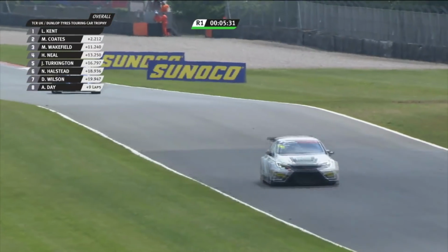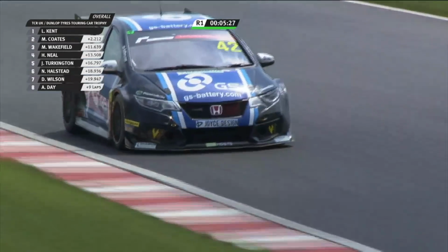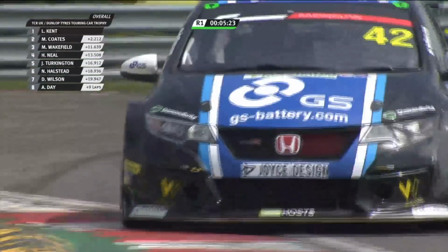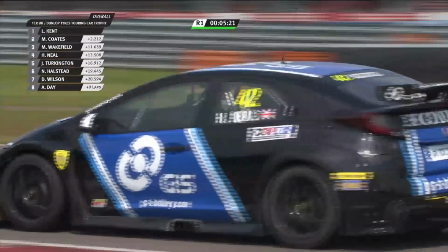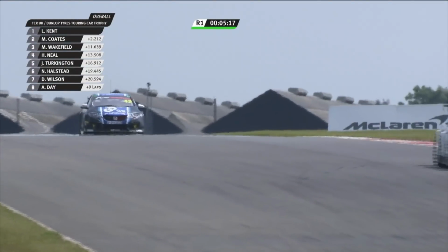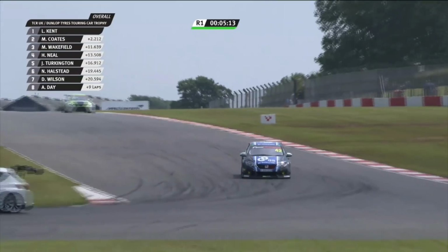Well, that would be nice, wouldn't it? We've had a pair of Collards racing together in the BTCC before, and now Matt's got two sons who are both fairly rapid racers. Henry, who was racing here, and Will as well, who they've raced in the Mini Challenge together. But yeah, that's one of the benefits of this touring car trophy, isn't it?